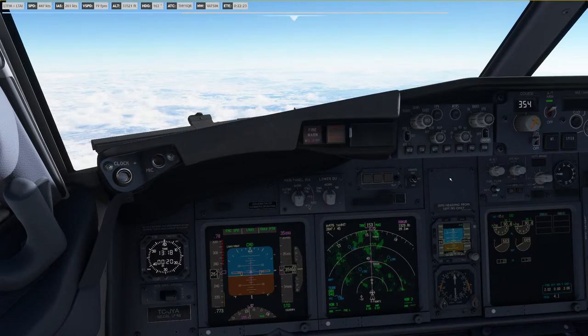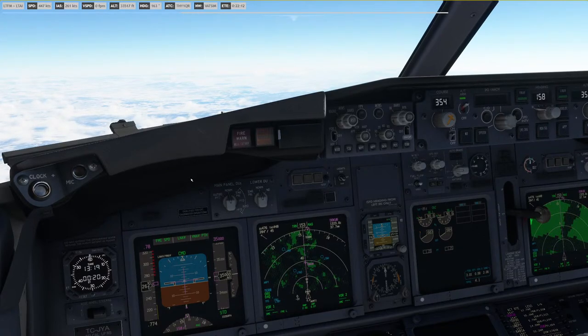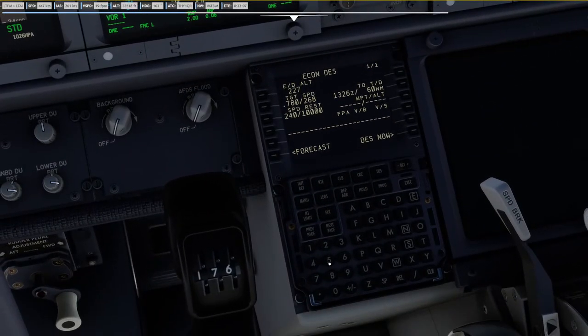And to quickly answer the question that's been asked, to my knowledge there is no difference in the procedures of the IRS reset in the turnaround by different airlines, but I might be mistaken there. But I do not believe that that is different per airline.